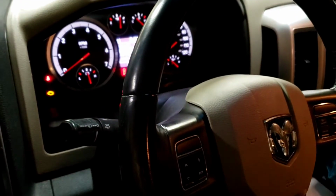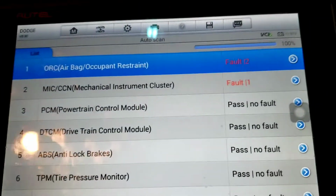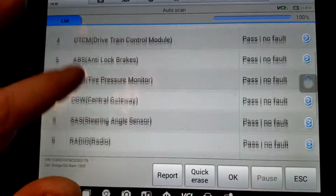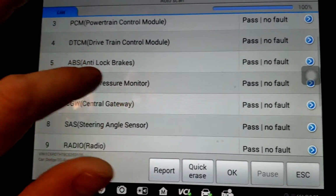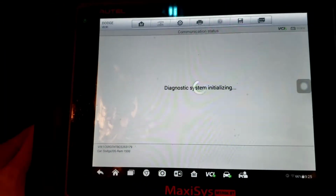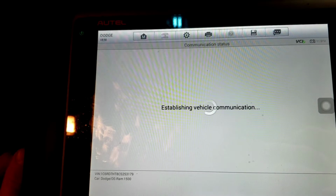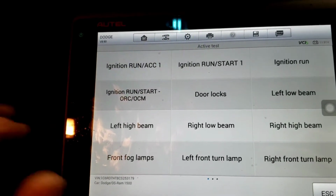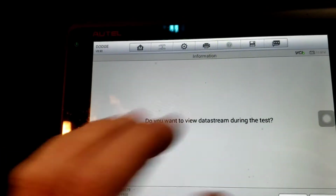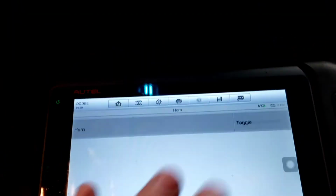Well, we hooked up the scan tool with the Autel, and I'll show you that the horn works here in 1 minute. All right, so I did a full system scan. There's 2 faults in the airbag, 1 in the instrument cluster. But if I go to the central gateway module, then I go to active tests, and then I go to horn. I don't want live data. I'm going to toggle it. You can hear the horn.